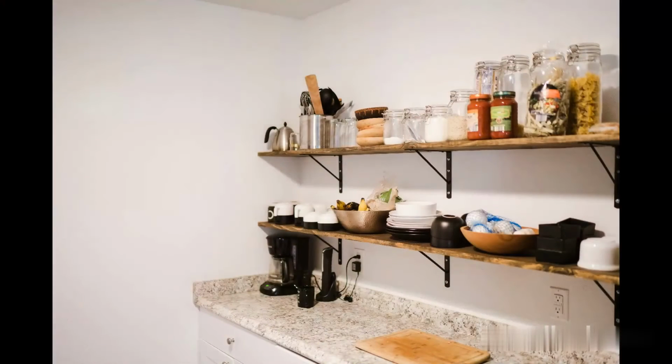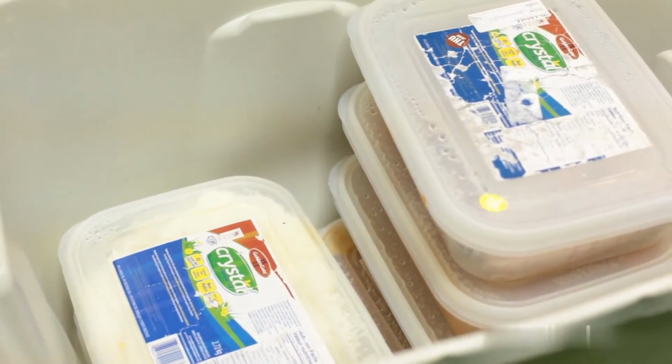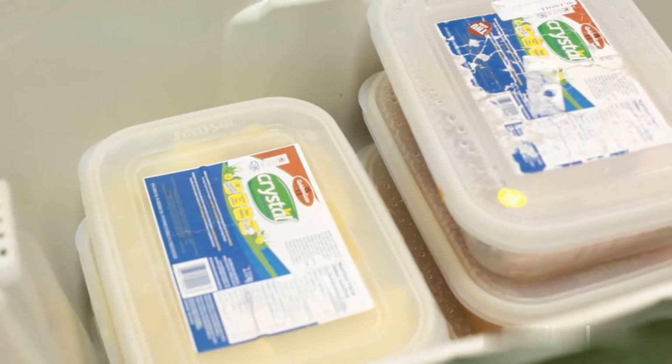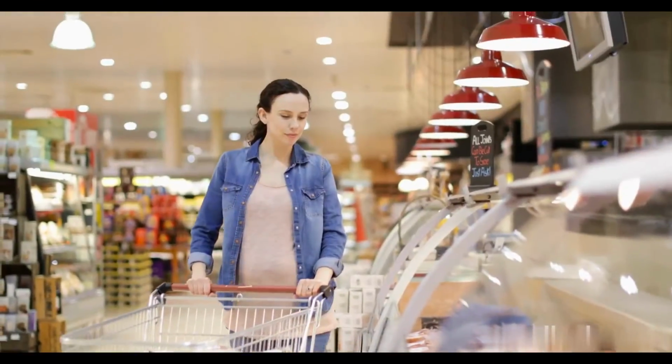2. Use containers with lids. When meal prepping for weight loss, use airtight containers with lids to pack your healthy foods. Not only does it make it easier to take meals with you when you need to, but it also helps to prevent foods from spoiling if you have leftovers.